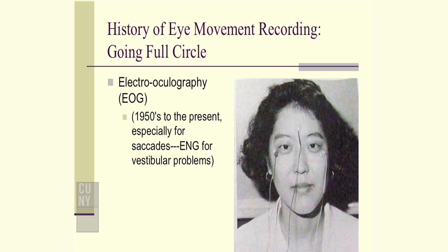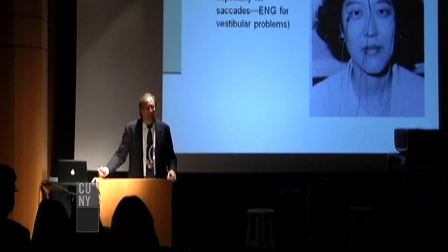And as George said, this is another technique, EOG, where the eye is a dipole. So the front of the eye is positive relative to the back of the eye. So as you move your eye, these little electrodes will pick up electrical signals correlated with horizontal and or vertical eye position, depending on how the electrodes are pasted on in the appropriate manner. It's a simple technique. It's not a high-resolution technique.